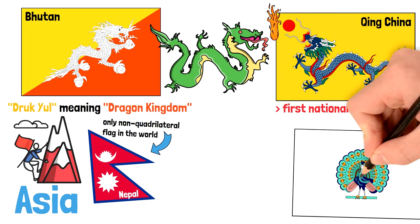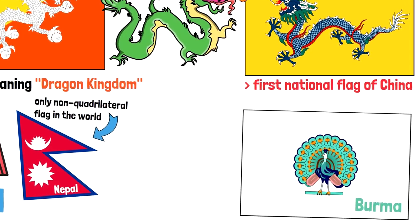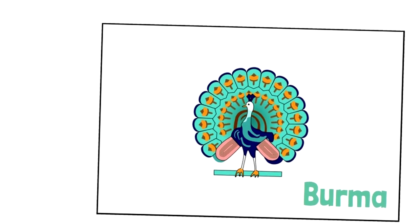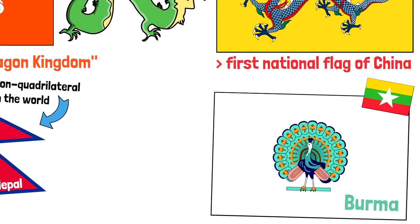Burma had this great flag of the Third Burmese Empire under the Konbaung dynasty, depicting a colorful peacock, and I absolutely love this flag. I think it's so much better than the one the country currently uses.